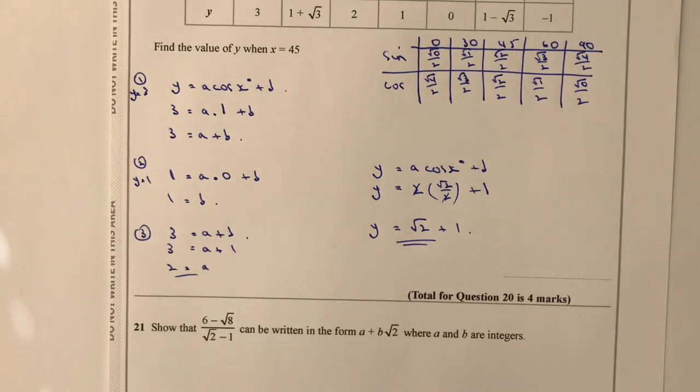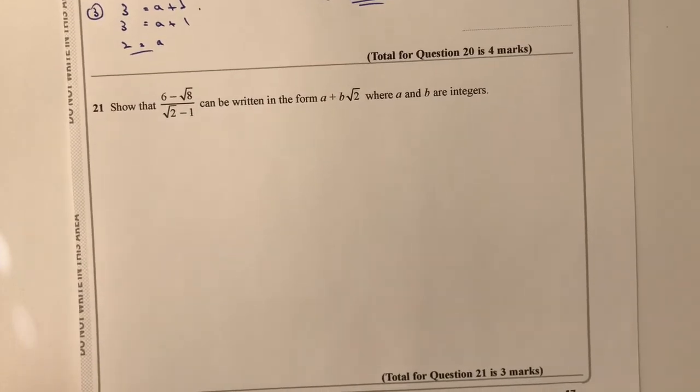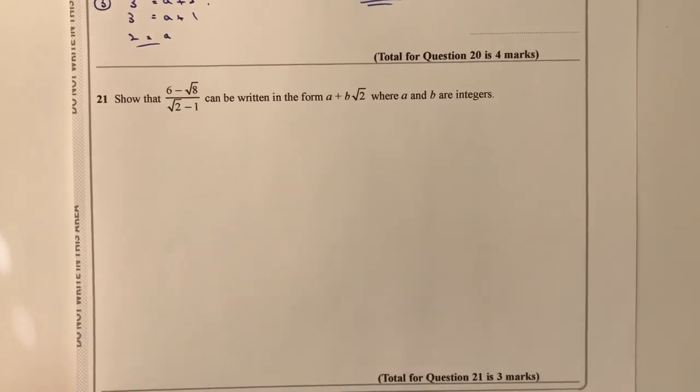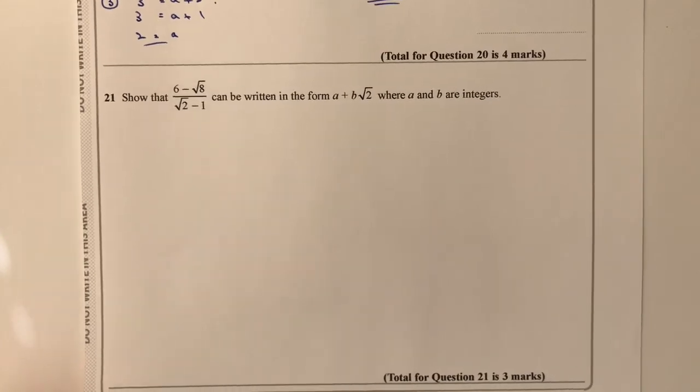Okay, let's move on then to question number 21. And we'll make this the last question of this particular video. I think I'm actually going to do 4 videos for this paper because we've got 2 questions right at the very end which might need a little bit of explanation as well.